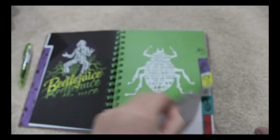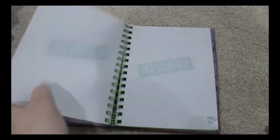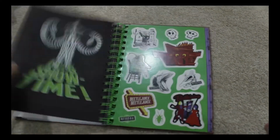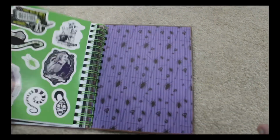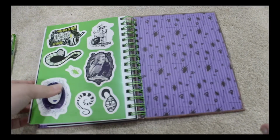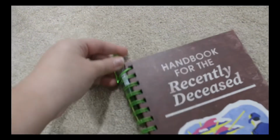And then it has the images on it, and then different images are on the inside as well. So it says like Beetlejuice and all that good stuff. It has stickers on the back, which is cool. And then that's what the inside looks like. So I have that one. I'll just keep the pen in there just for aesthetic purposes. It looks cute.